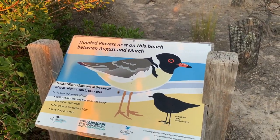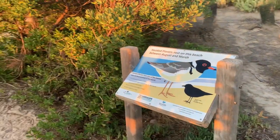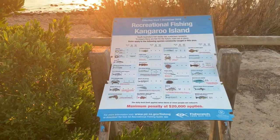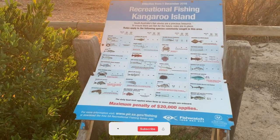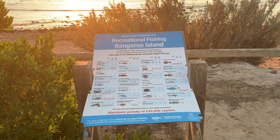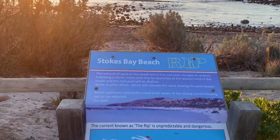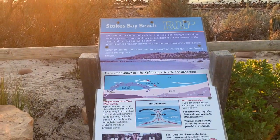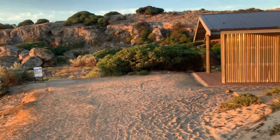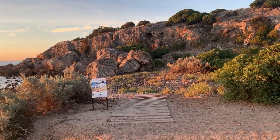There is information about a bird called hooded plovers. It is their nesting season from August to March, and we should be mindful without causing any harm to them. Fishing is permitted in this beach and sea, guys. The legal sizes and the counts of fishes and other sea creatures are mentioned on this board. On this board, you can see some information about this beach and rip current. Rip currents are just dangerous and we need to be mindful if we are getting into the water. Let's continue walking, guys.